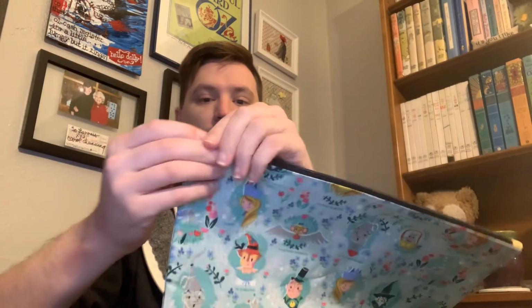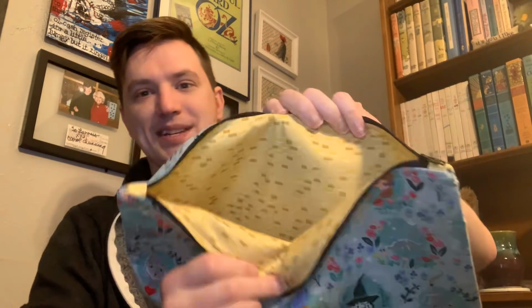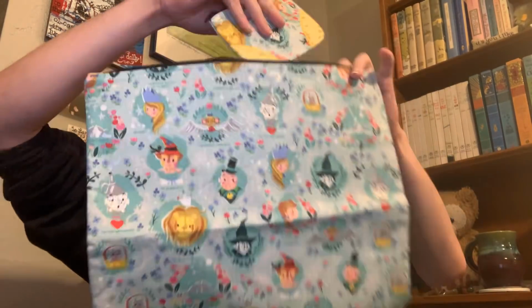So first, Robert's Palaces of Stitches sent me a birthday gift. It's a project bag out of the fabulous Wizard of Oz fabric that I love so much. The inside is lined with Yellow Brick Road fabric, and there's a little scissors case made out of the same with the coordinating Yellow Brick Road. So I'm very excited to have a project put into that.